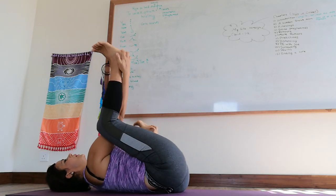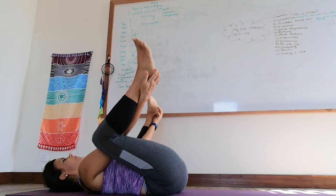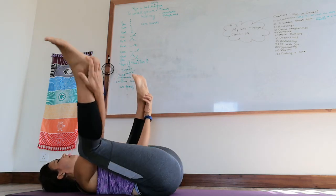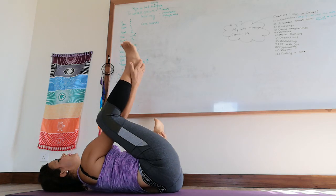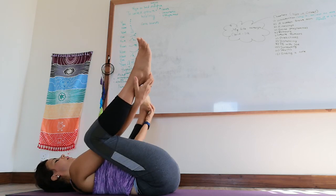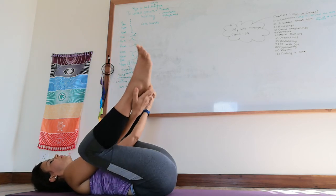Just nice and soft, relaxed. Imagine that you're just this happy baby once more with no thoughts or feelings in your mind. You're just very relaxed. Roll it out. Have some fun with it. Relax your jaw, relax your face, and just smile at yourself here in this wonderful, soft, happy baby.